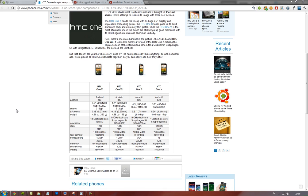And the only big difference between the One X, the European and international variant, versus the US One XL is the processor. The One X: quad-core Tegra 3, 1.5 gigahertz. The One XL: 1.4 GHz dual-core Snapdragon S4 MSM8960. Remember, this is a good processor, a very good dual-core one.